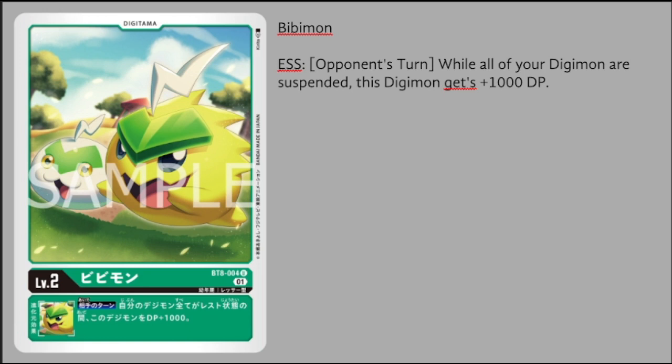But speaking of something that's getting multiple directions, next we have BBman. So this BBman is actually a green Digimon. It looks like the Pulsemon line is getting a color shift from yellow to green, and what this card is doing is he has the inheritable skill, where during the opponent's turn, while all of your Digimon are suspended, this Digimon gains plus 1000 DP.